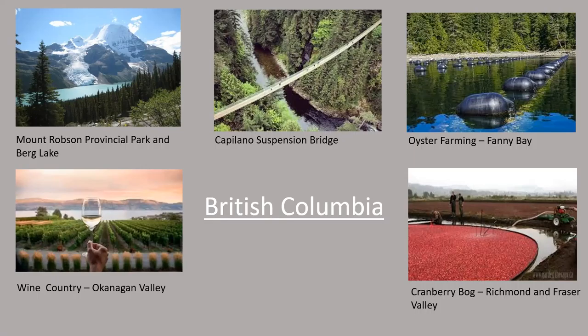is the Pacific oyster. In the bottom, something I'll probably have tonight, the wine country, Okanagan Valley, is a region that's actually known for its wineries and fruit orchards. The main city is Kelowna on the shores of the huge Okanagan Lake, and it's surrounded by pine forests and provincial parks. And the area around the cities of Kelowna, Vernon, and Kamloops is home to several ski resorts also. And British Columbia is also known for blueberries and cranberries.